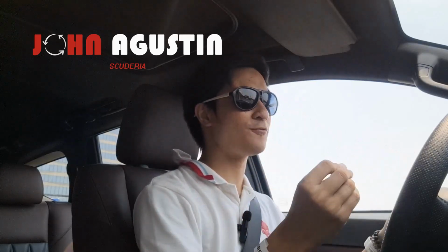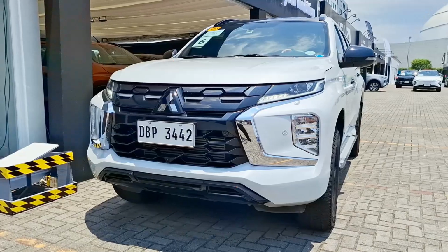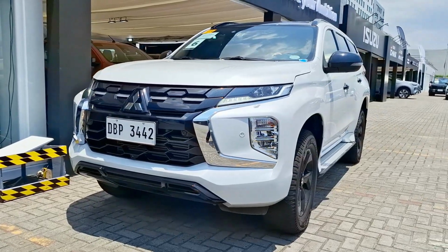So having just come from the Mitsubishi Triton Athlete and another finally moment here, we are going to drive this 2025 Mitsubishi Montero Sport Black Series 4x4. Thank goodness, since you all know my story, I've always been stuck with 4x2 vehicles.